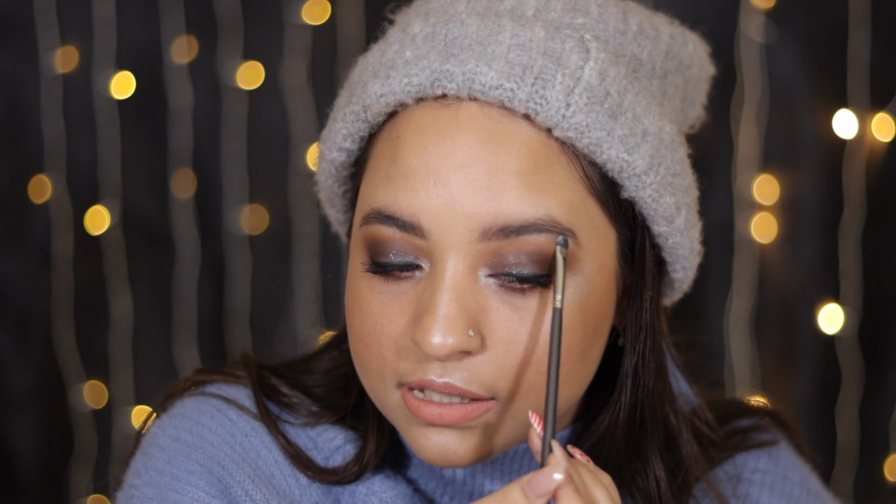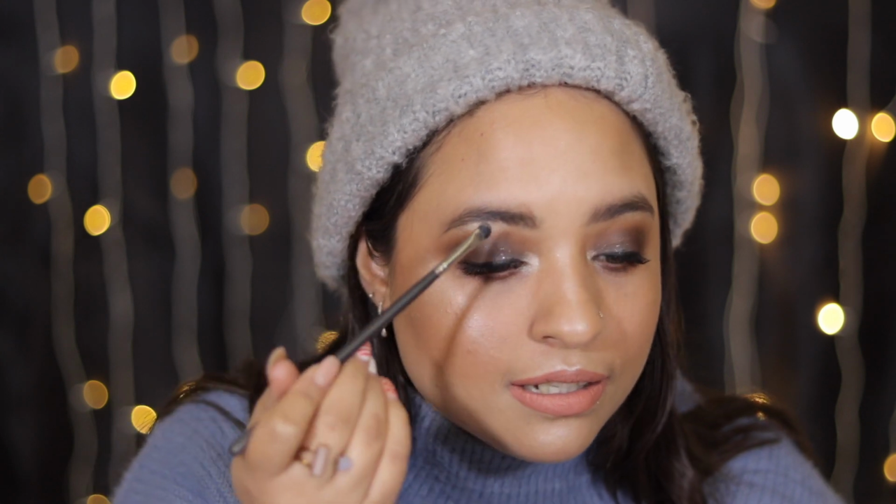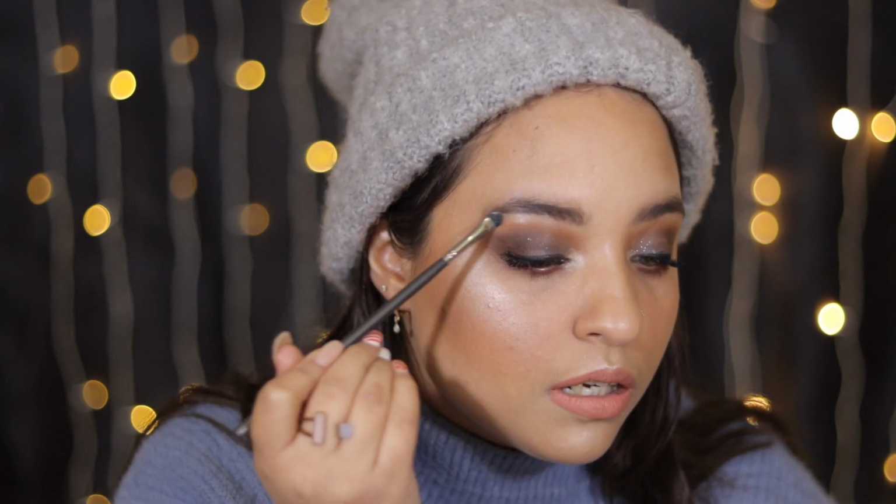By the way, this highlighter is the Makeup Forever's Charlotte Powder in Champagne. Not available on Nykaa, but is available on the Sephora India website. Okay, so that's the finished look.